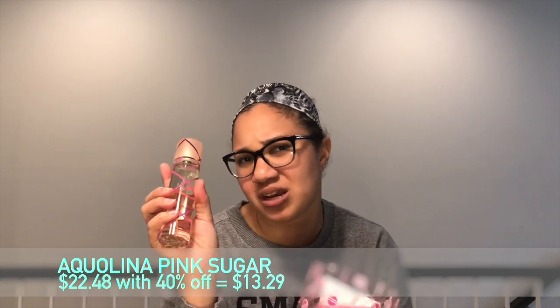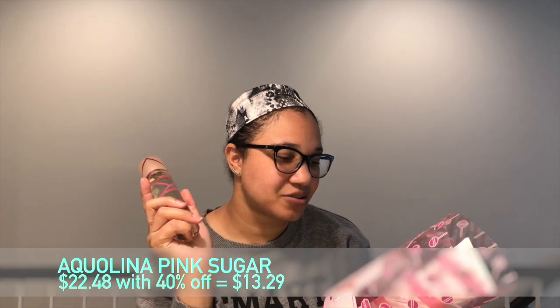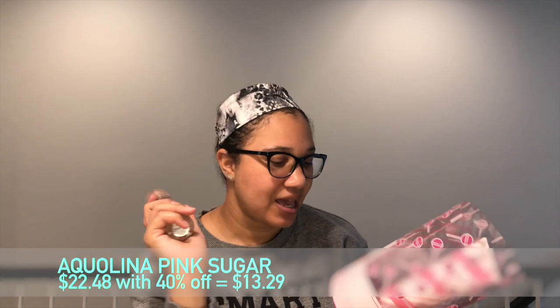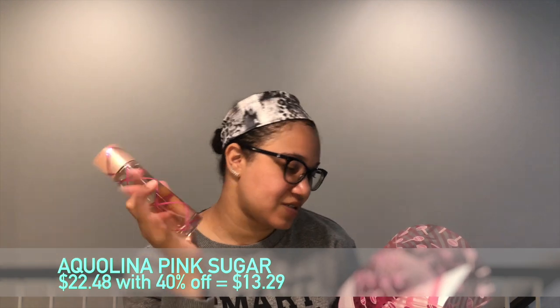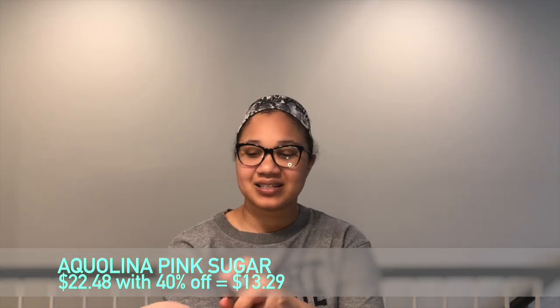And I mean, this is the cheapest of the cheap of some nice, like, sugary, burnt sugar smelling perfume. This one came with a 3.4 ounce, 100 ml eau de toilette, and the body lotion is at 8.45 ounce or 250 ml. And let's see. It says for a comparative price, it was $65.64, and it was on clearance for $22.48, and then 40% off of that.